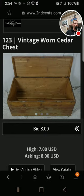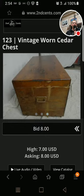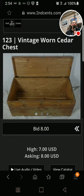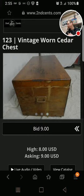Vintage worn cedar chest, nice little vintage cedar chest right there, lot 123, got the nice distressed look on it. I got $7, $8 go for the cedar chest now. Fair warning now, $8, $9, go, get eight now, all in, all done. You want an $8 back there, number 78 for $8.